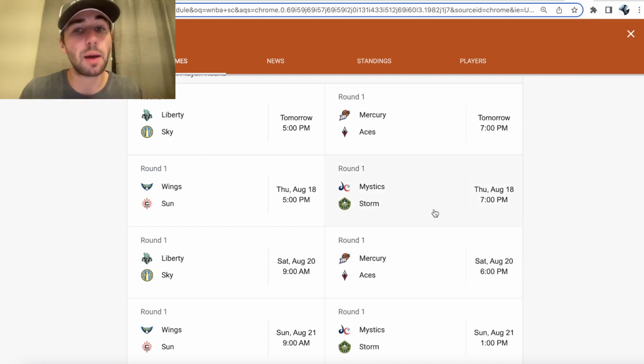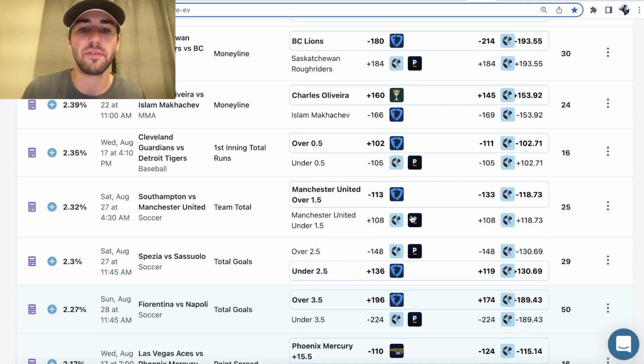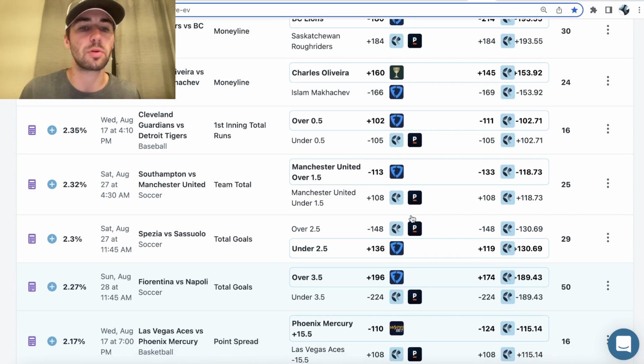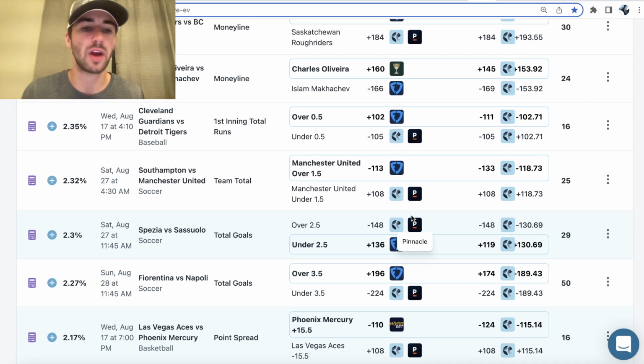We are going to be going through the best parlay for the WNBA playoffs. So I have a couple bets, Mercury Aces, that's one game I'm zoning in on, and then also Mystic Storm. Both of the bets that I have are on WynnBet Sportsbook, and they're also positive EV plays, right? They're bets with value with a mathematical profit margin. So we can see the first bet I have is right here.